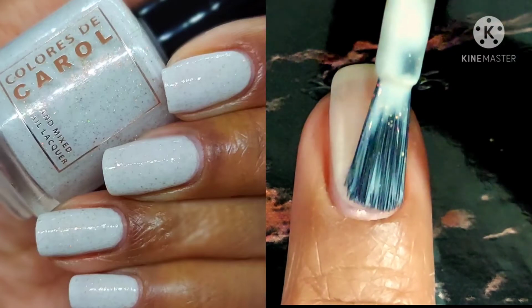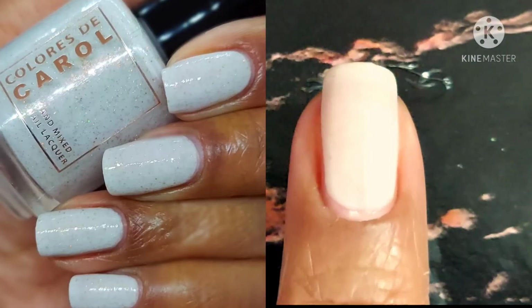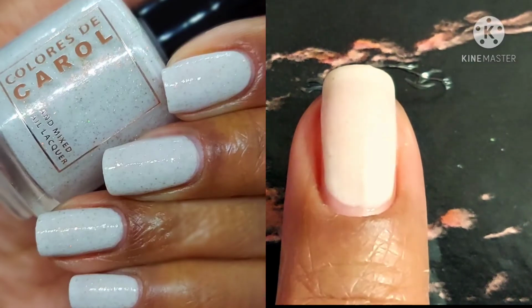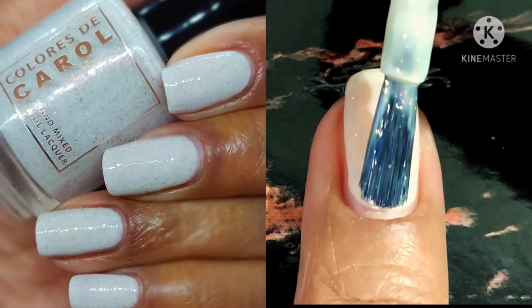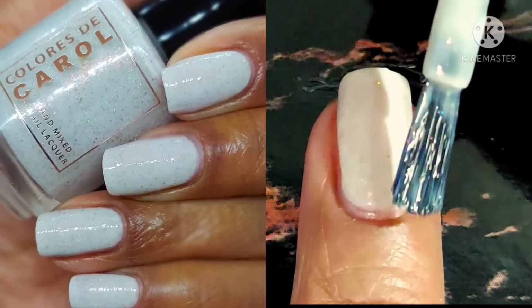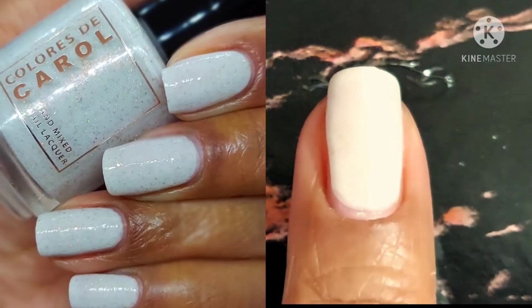And the description is a super light gray with copper shimmer, aurora shimmer, gold and holo dust, and iridescent chameleon flakies. This one will be $12.50 with no cap, and the pre-order is March 11th through the 20th.